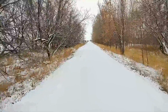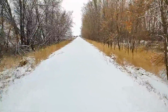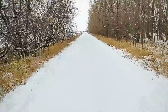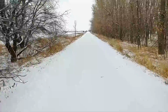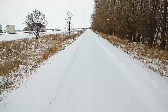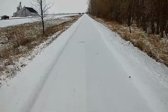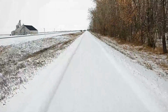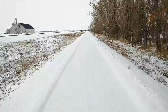Yeah, this is actually quite pretty once you don't have to do all the pedaling. A lot more enjoyable. So I haven't really decided which route I'm going to take or where I'm going yet. This kind of depends on the road conditions. So yeah, we'll see what we get.